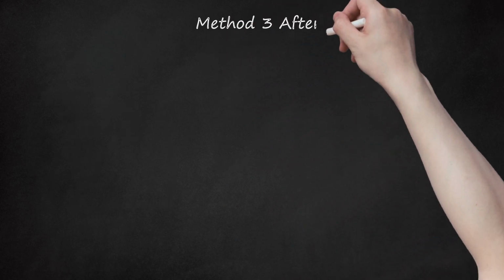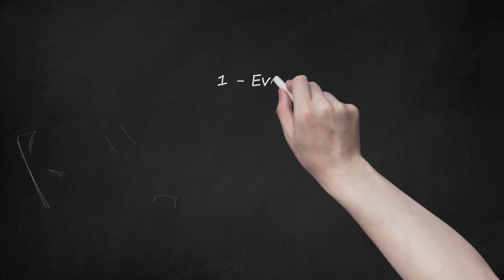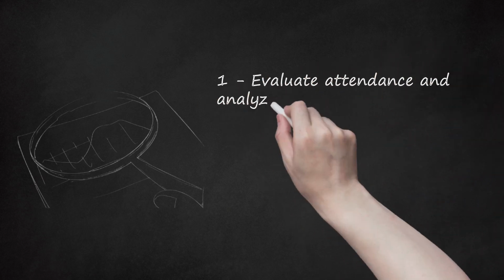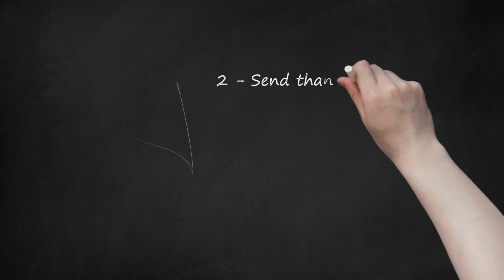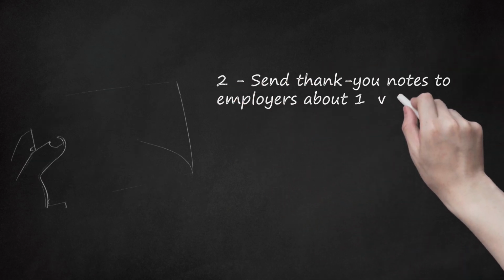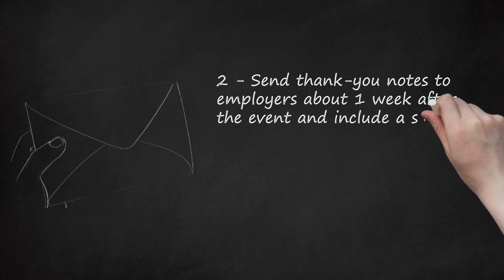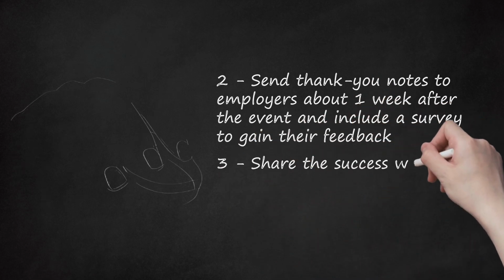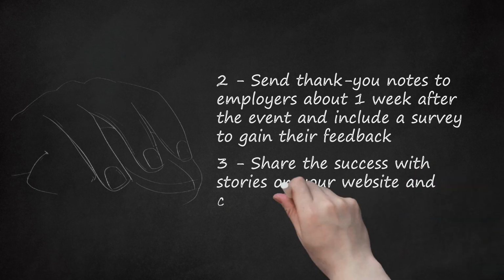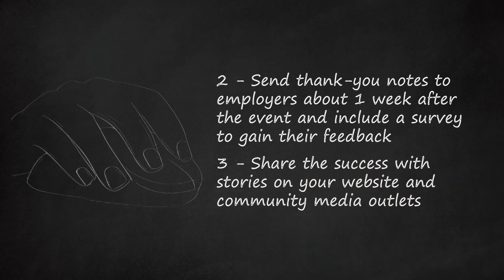Method 3. After the fair. 1. Evaluate attendance and analyze the completed job seeker surveys. 2. Send thank you notes to employers about 1 week after the event and include a survey to gain their feedback. 3. Share the success with stories on your website and community media outlets.